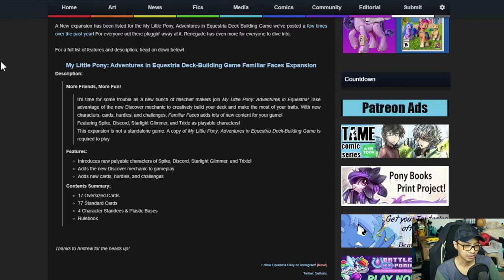The expansion is not a standalone game. A copy of My Little Pony Adventures in Equestria deck building game is required to play. Features: introducing new playable characters Spike, Discord, Starlight Glimmer, and Trixie, and adds the new Discover mechanic to gameplay. Adds new characters, hurdles, and challengers. Content summary: 17 oversized cards, 77 standard cards, 4 character standees, plus plastic bases, and a rule book.